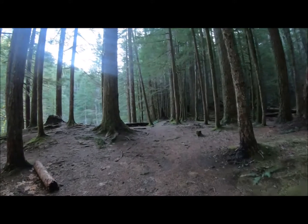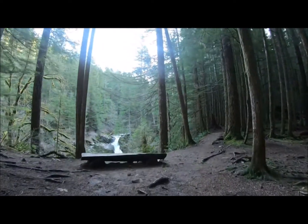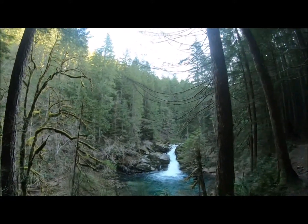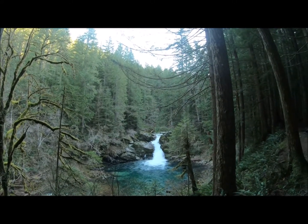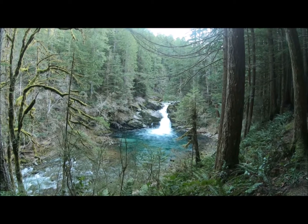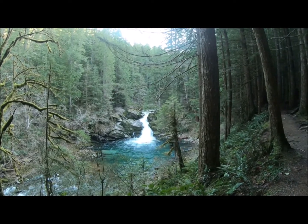Alright, so right at the 2 mile mark roughly, you're gonna come across this bench with one heck of a view here. That is some deep water. Gotta love it. That's all right, we got a couple more to see and we have one heck of a water crossing across here. See you in a few minutes.